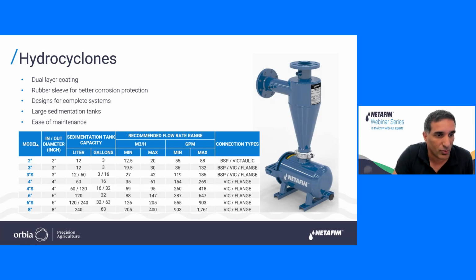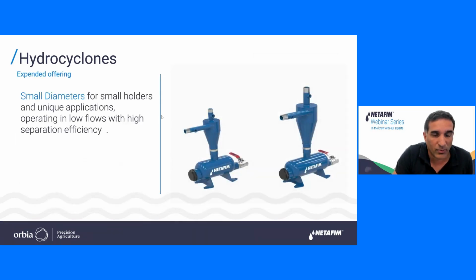So we offer them from 2-inch up to 8-inch. We have several volumes of sedimentation tank to offer on each diameter. And as for novelty on this one, starting from the end of the month, we will also add to the portfolio small diameters for lower flow rates, up to 10 cubic meters an hour. We're talking about diameters from 3/4 up to 1.5, with a small volume of sedimentation tank suitable for these diameters, currently up to 2.5 liters. So there will be a notice, and this will also be added to the current hydrocyclones data sheet.